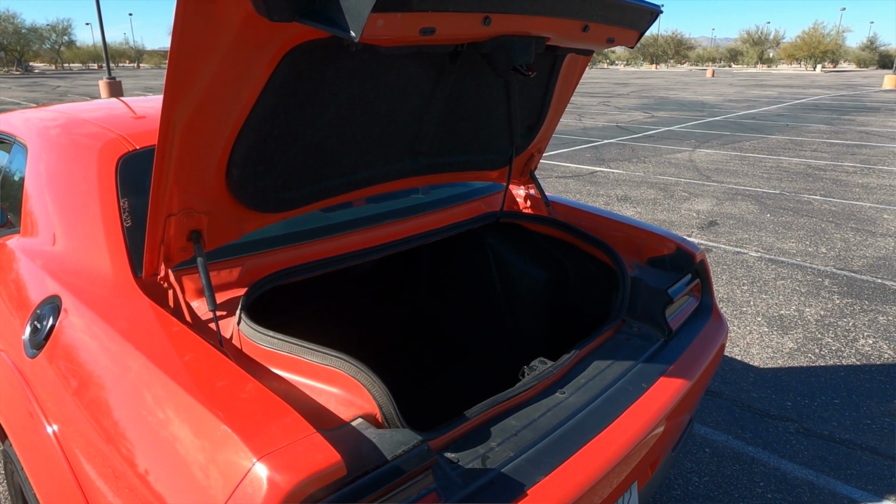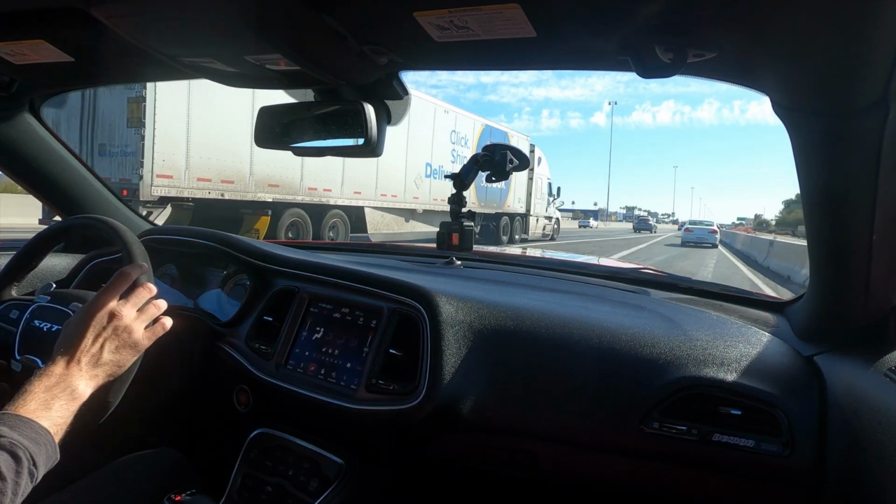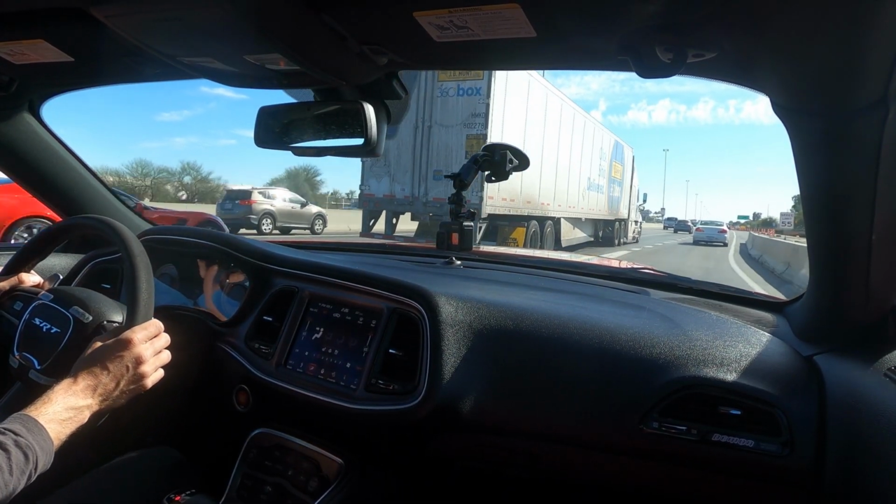So far, the visibility is pretty good. It's a little bit dark in that corner, but the mirror is pretty good size for a normal car. It's not sports car small, and it's not one of those digital rearview mirrors that a lot of sports car manufacturers are trying to make these days. I do not like those. So, here we are on the freeway, cruising at 60.